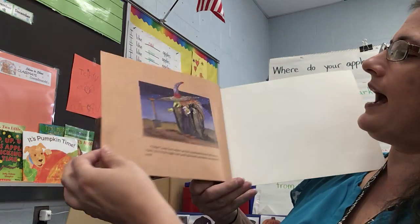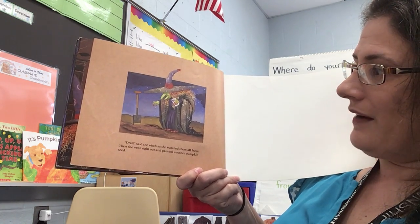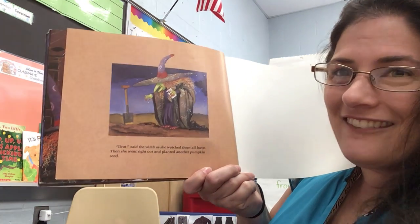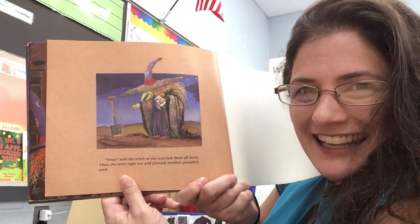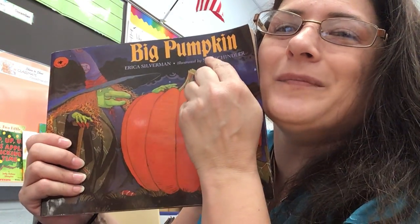Time to go, said the bat. Drat, said the witch as she watched them all leave. Then she went right out and planted another pumpkin seed. What do you think's gonna happen to that pumpkin seed? Yep, it's probably going to grow into another big pumpkin.